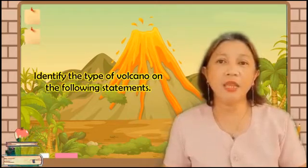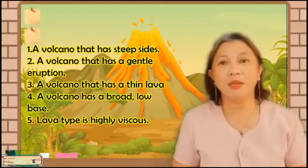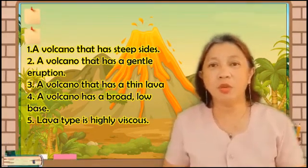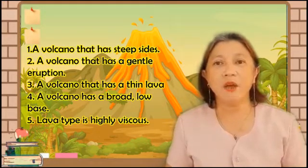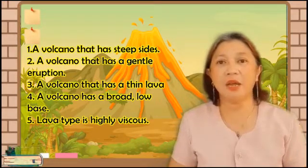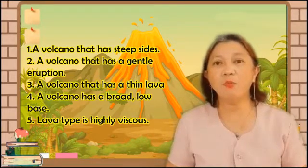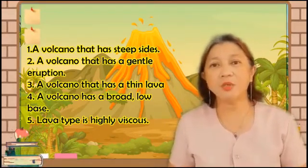And for your next activity, identify the type of volcano on the following statements. Number 1, a volcano that has steep sides. Number 2, a volcano that has a gentle eruption. Number 3, a volcano that has a thin lava. Number 4, a volcano that has a broad, low base. Number 5, lava type is high viscous.